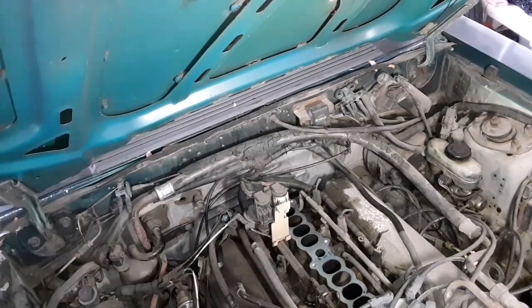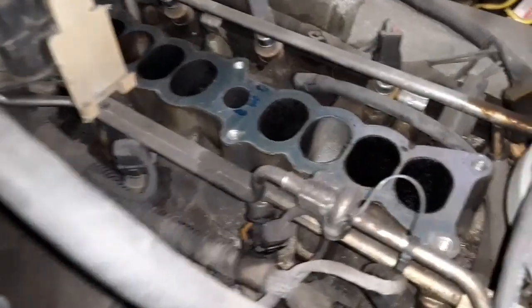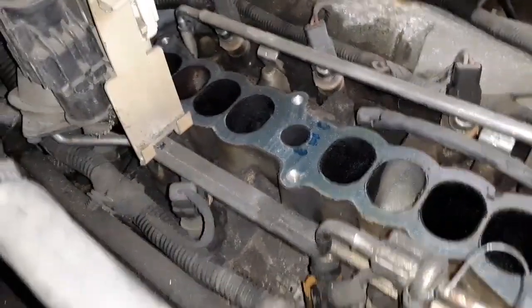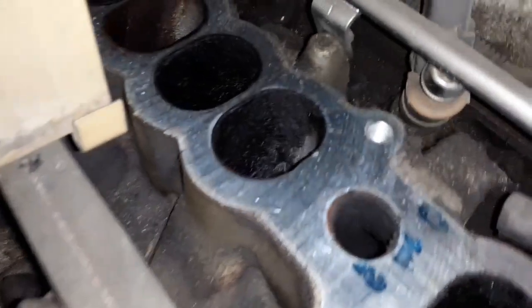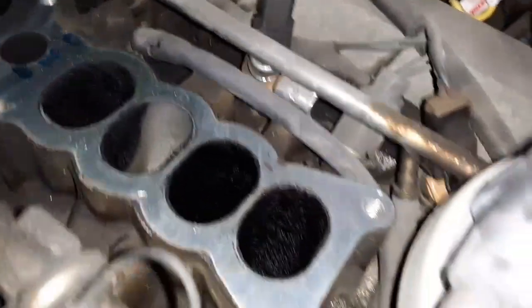Well, let's set this somewhere safe and have a look at everything. Oh my goodness, so here we are. We got it out of there. I need to go through and brush away some of this dirt and stuff, and you can see, probably we'll check out my PCV valve and that screen in the back, but look at this. This is full of carbon.